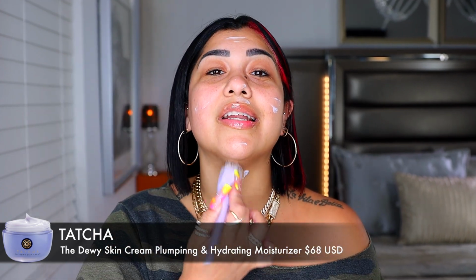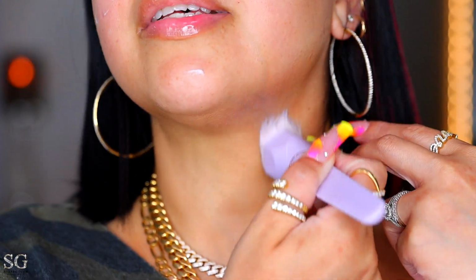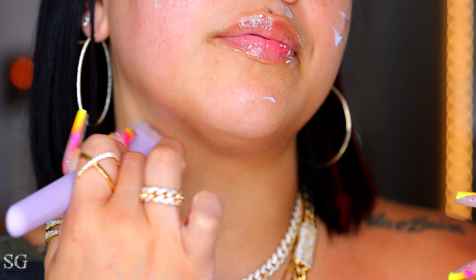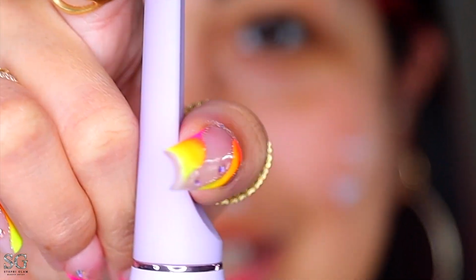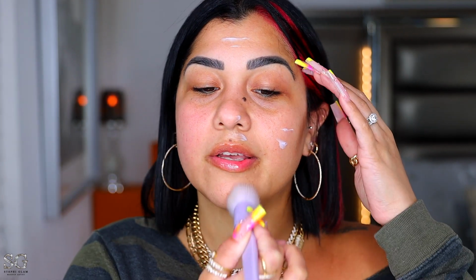This brush right here is specifically for the neck, and I'm obsessed. I used to forget a lot to apply moisturizer on my neck, but since I got this brush, I am not forgetting anymore. And just pick up the grip of the brush. Now I'm gonna switch from the neck brush to the all over brush, and I'm gonna be using this one to just blend whatever I have going on right here on my face.